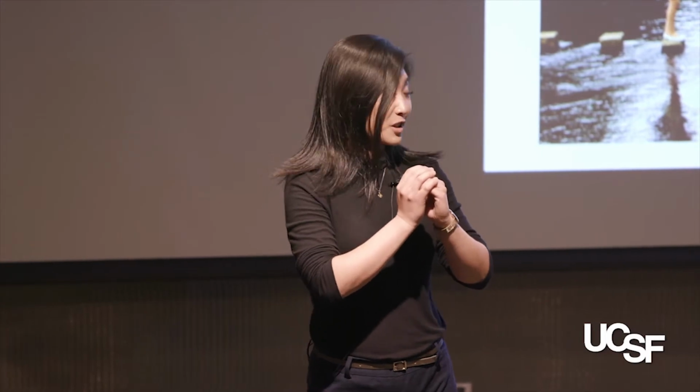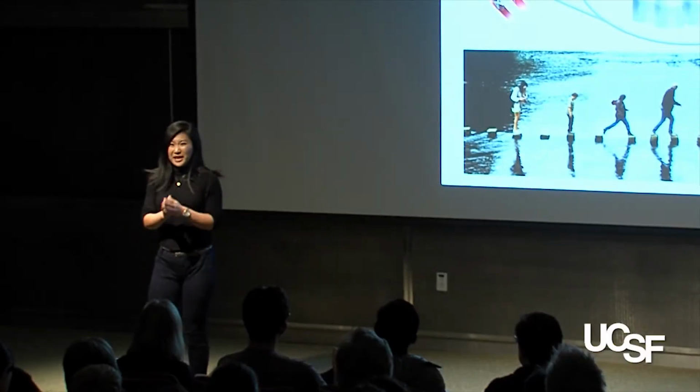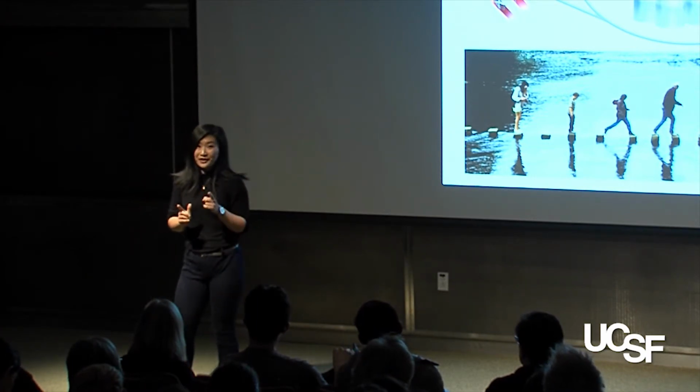Our bodies do not always know what's best for us, and they get especially confused when it comes to medical implants. For example, if you've got a clogged blood vessel in your heart, the doctor will implant a stent. It's a mesh metal tube that opens the vessels back up to restore blood flow and prevent a heart attack.